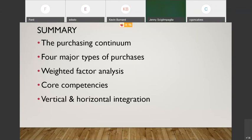Next, we did the weighted factor analysis, a supplier selection tool. For your company, you're going to decide what factors are important, the weights that you assign to them, your list of suppliers and the scores they get. And as I said, this most commonly may be used to reduce a large list of potential suppliers down to a smaller list that you can then use on-site visits or personal interviews to decide who you ultimately do business with.